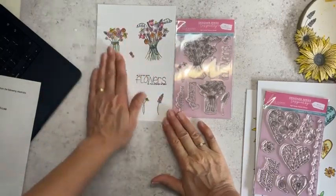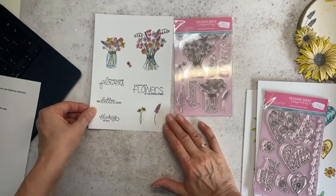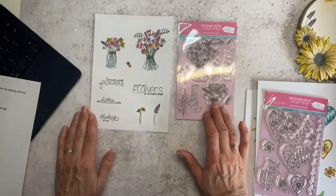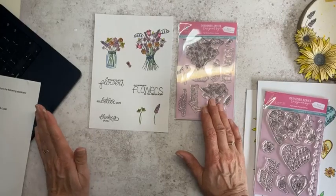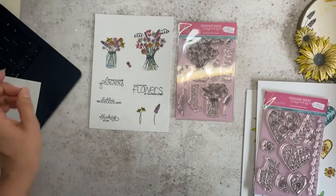So these are the stamps actually stamped out, just so that you can see them as well, and I've coloured them. If you love colouring, then these stamps are definitely for you. Such a lovely range, just beautiful to colour in.